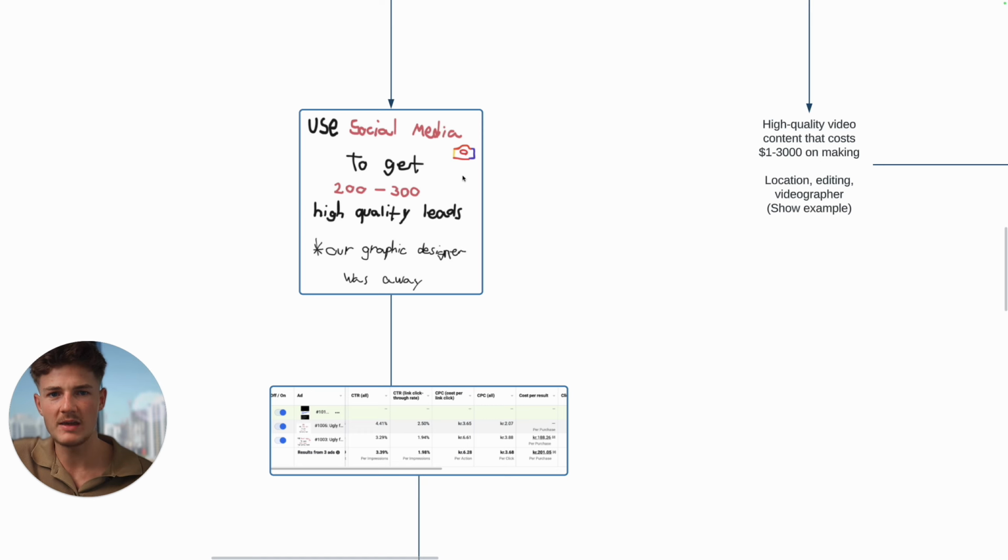One big problem with image content, in my opinion, especially when we're doing B2B and we are working in a saturated space, is the quality of the leads. The quality of the leads was not as high as in the image content.